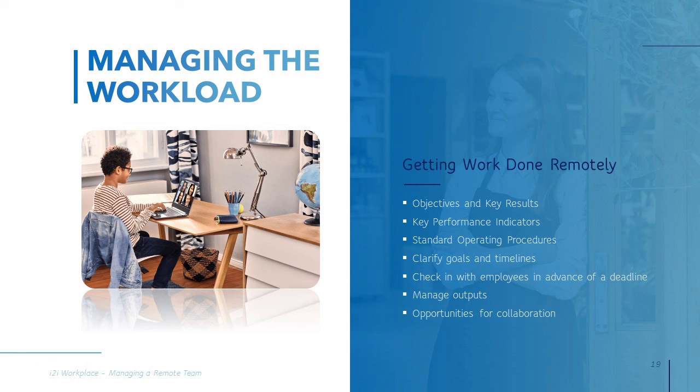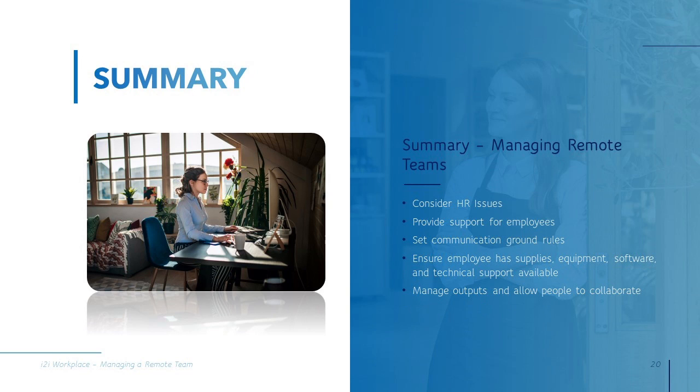To summarize the information in this module, Managing Remote Teams, you want to make sure you are ironing out the HR issues. Provide emotional and logistical support for employees. Set communication ground rules and ensure that the employee has supplies, equipment, software, and technical support available. Finally, manage the employee's workload by monitoring outputs, not hours.